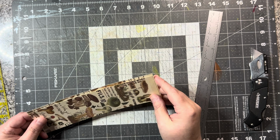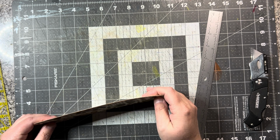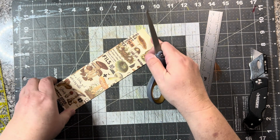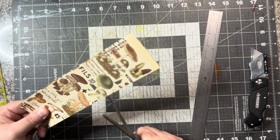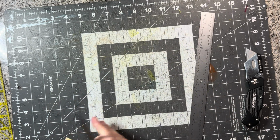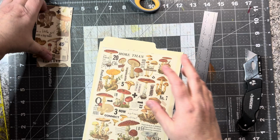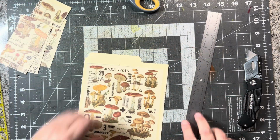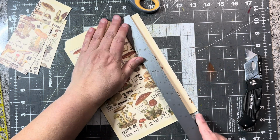And let's just see. I think we'll just kind of eyeball it as well. Okay, I'm kind of liking those. That's kind of a nice background with mushrooms on it. So we'll continue on with what we are doing.